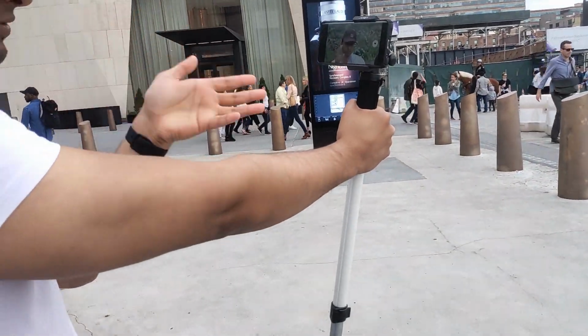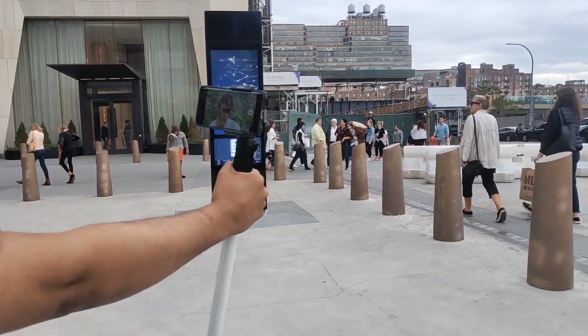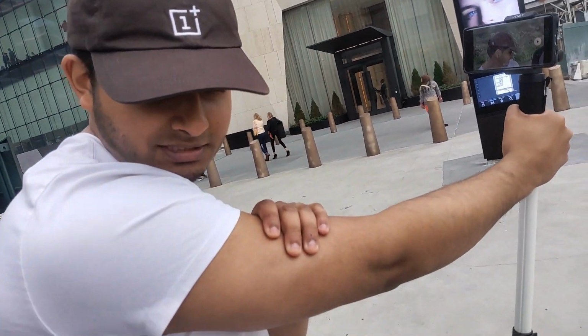Honestly, coming from the Galaxy S10 and stuff, the 3D effect is very impressive. So that's my take on it. So good looking out, man.